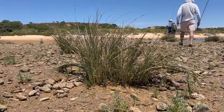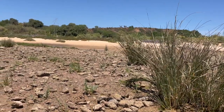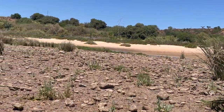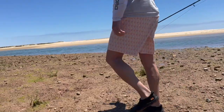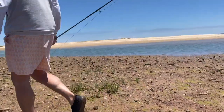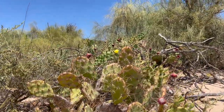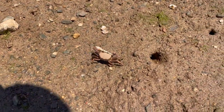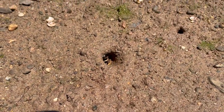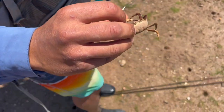We're gonna catch a sea bass. Yeah, buddy. Let's get a shot. That's a second. What are these crabs called? Fiddler crabs.